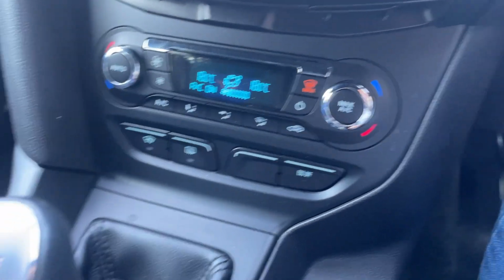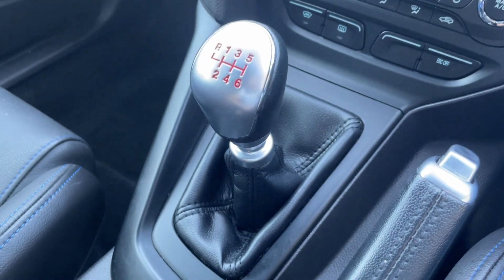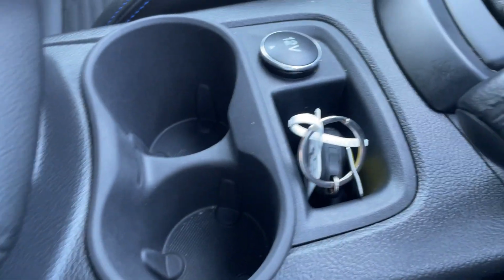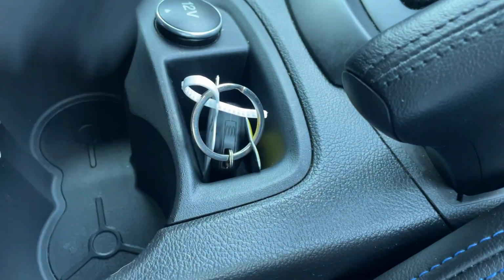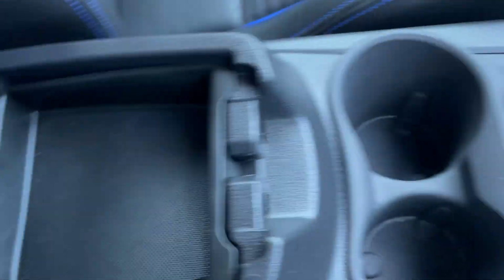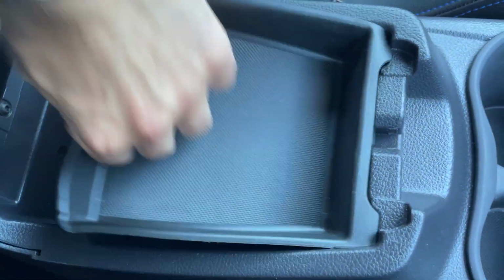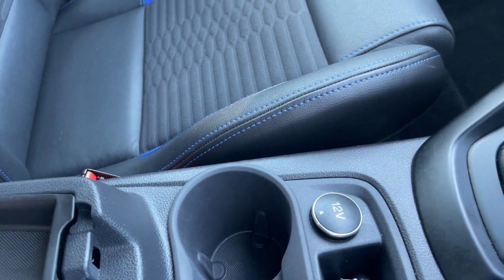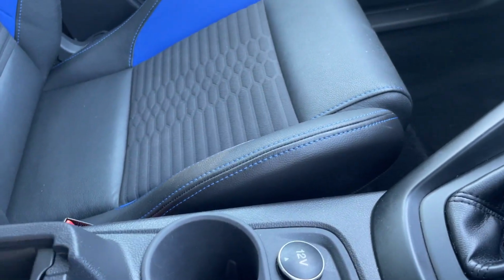Dual zone climate control. 6-speed manual gearbox, got 12-volt power port there and some cup holders come out as well. Nice and easy to clean. Back here you've got a little cubby hole, centre section comes out and you've got your lining and your USB.